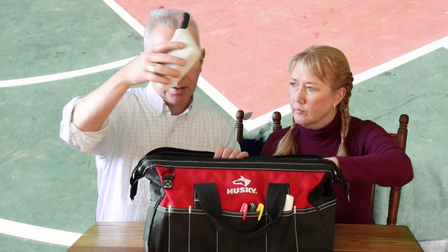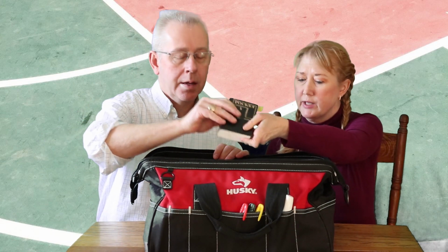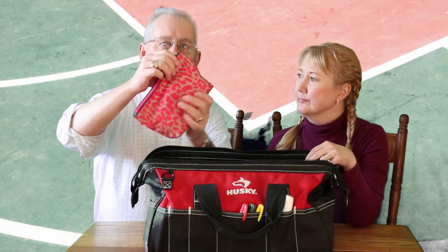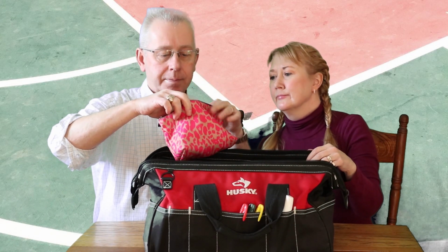We have just a little dustpan here. Ooh, I remember that guy. Pocket reference book, also from the 5 tools you might need. This is a little miscellaneous bag that I kind of like.